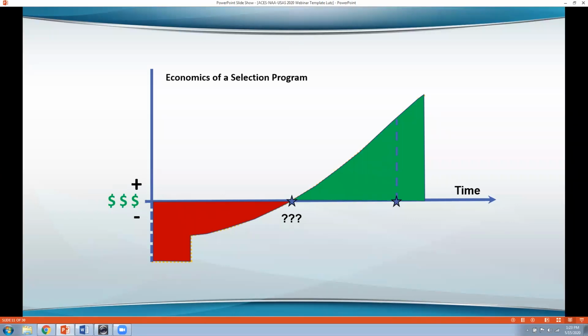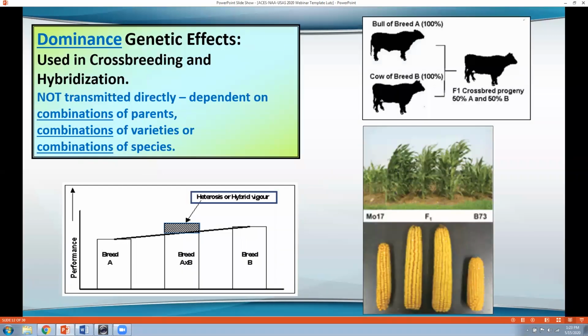Additive effects transmitted across generations, different ways to do it. Now, the other big genetic effect that we can take advantage of in aquaculture is dominance genetic effects. Dominance doesn't have anything to do with transmitting something from an individual to its offspring. Dominance is all about combinations. Combinations of specific parents, combinations of varieties, and even combinations of species. That's what we talk about when we talk about hybrids. Dominance effects with species.